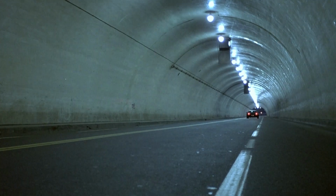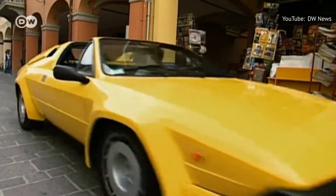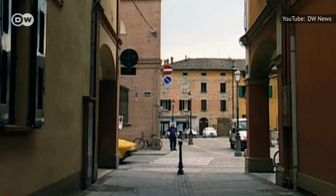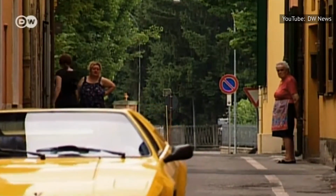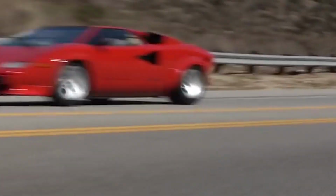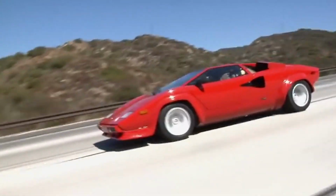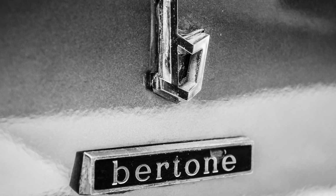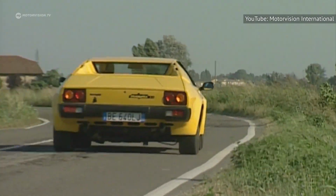When compared to its contemporaries, the Jalpa starts to fold like a cheap suit. In fact, the Jalpa even looks dorky and could be described as a big wedge on wheels. Despite having debuted in 1981, almost 10 years later than the Countach, the Jalpa looks dated and cheap compared to its sibling. Both models were designed by Bertone, the legendary Italian design studio, but the Jalpa must have drawn the short end of the stick.